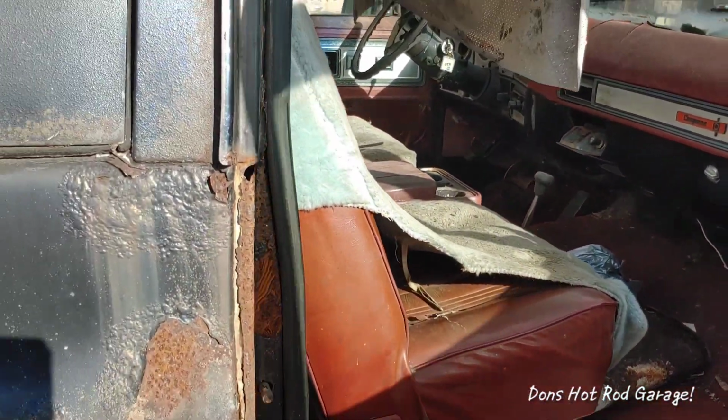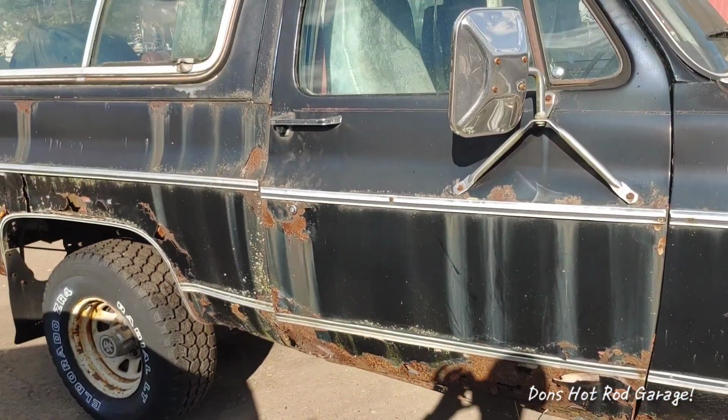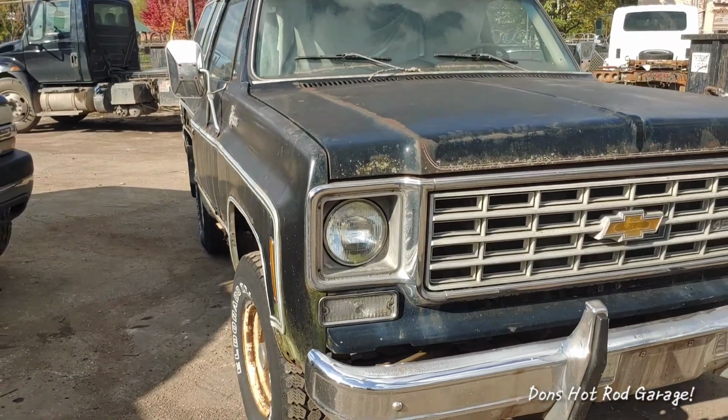And it's still got a lot of parts if you could find a good solid body. And it's unfortunate because 1978 was the year I was born. So I always kind of look at the cars from that year.